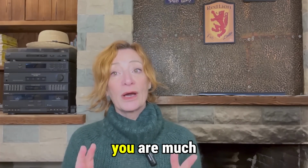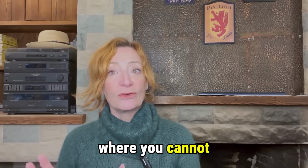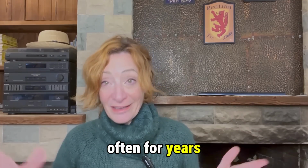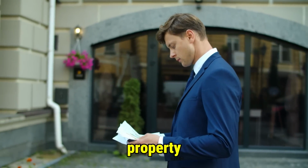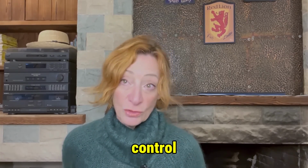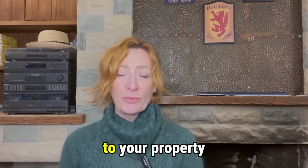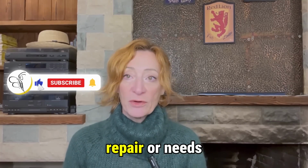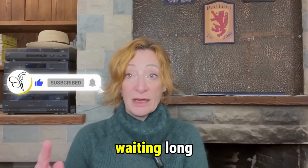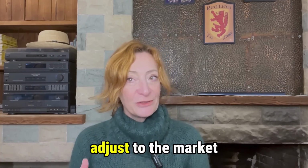Second, control. You are much more in control of your property than you are with long-term rental, where you cannot even access your property often for years. With medium-term rental, between tenancies, you can always go check your property, you can change things if you want, and you are much more in control. This greater control also reduces the risk of important damage to your property, because if you check between tenancies and you see that something needs repair or needs improving, you can do it immediately without waiting long and without things getting worse.